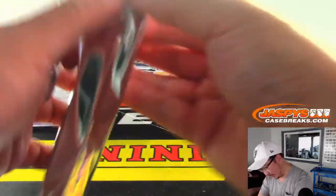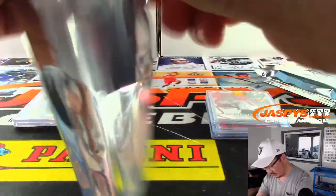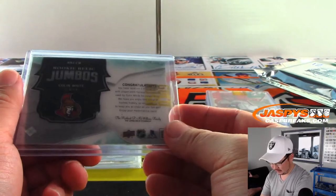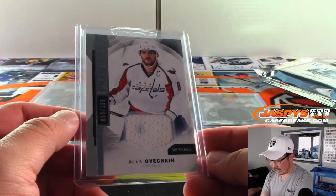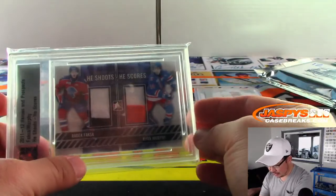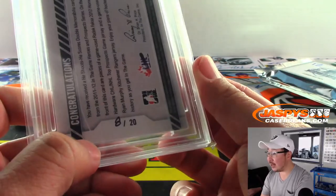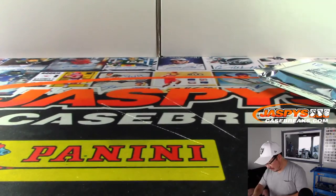I can open up this pack, Matt. There we go. Rookie Relic Jumbos, 20/199. Got Alex Ovechkin Relic. 65/199. And we got a He Shoots, He Scores dual relic featuring Radka Faxa and Ryan Murphy. 8/20. There you go. Not bad, Matt. Not bad at all.